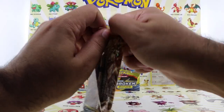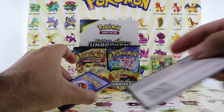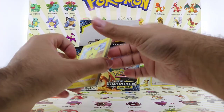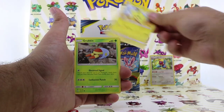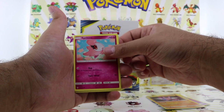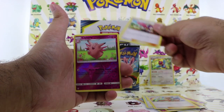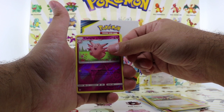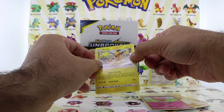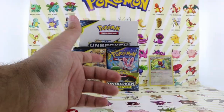Next, Lucario. Oh, I see a cool Pikachu. Really cool. So, we got a Pikachu here. Really cute. Grubbin. Gastly. Gligar. Spritzy, Energy, Ice Axe, Professor Oak, Clefable Reverse Holo. Clefable just looks happy in every single card. And we got a Raichu. Really nice card. So we got a Pikachu and the second is a Raichu, both of them non-holographic.